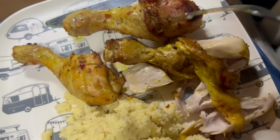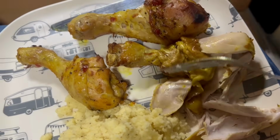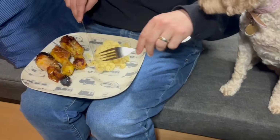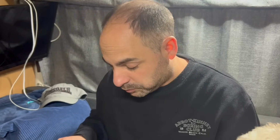It says in the book to leave it sit for 10 minutes. So we actually have left it sit for 10 minutes. Adam's already into his. I told you he'd go for the darker ones because he loves everything burnt to a crisp. First verdicts? It's really good.